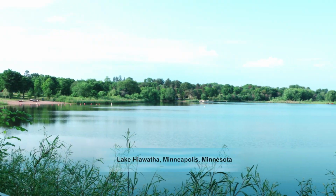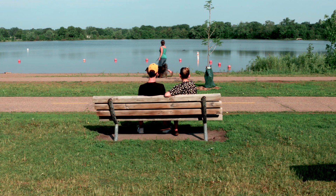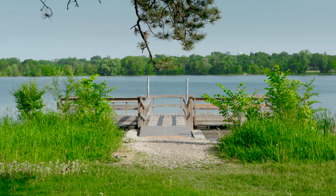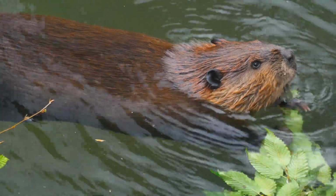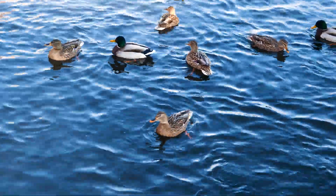Lake Hiawatha is a good urban lake surrounded by densely populated communities, and they use it for a lot of different things. People come and canoe and fish and swim here. They're surrounded by parks and ball fields and things like that. Beyond just the people, there's also a lot of biodiversity at the lake. There are otters, beavers, fish, waterfowl, and other birds.